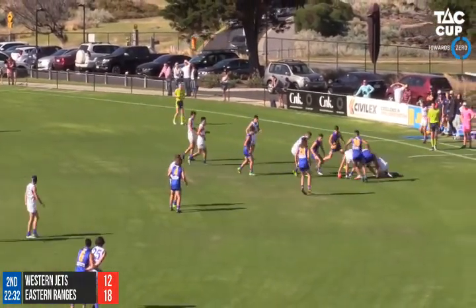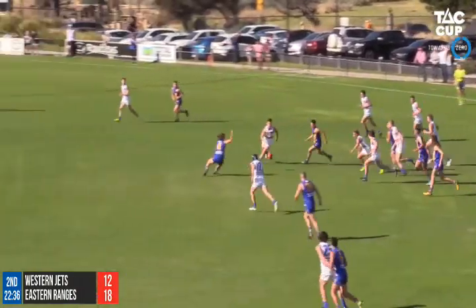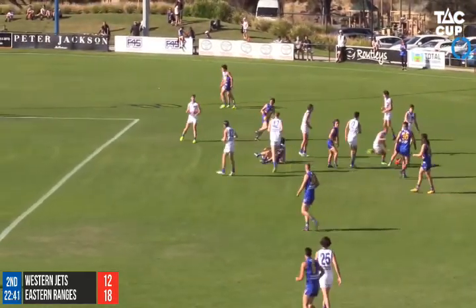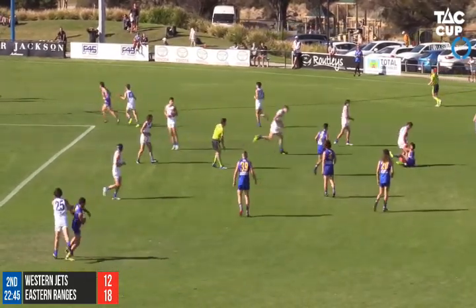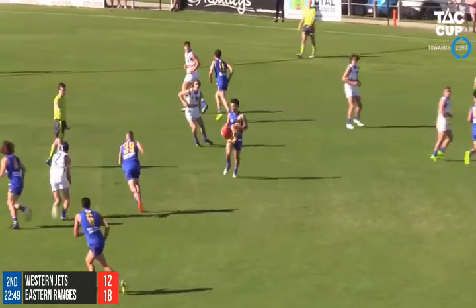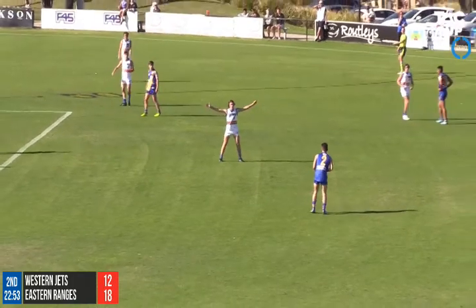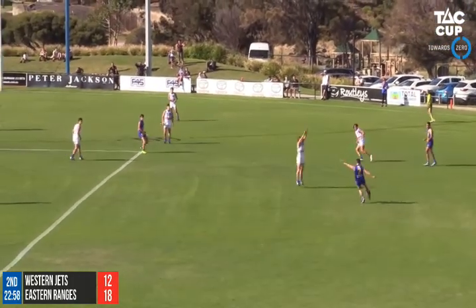Ball in dispute. Jets. Quick hands. Now they've got a chance. Can't get boot to ball. Free kick, says the umpire. And Josh Jenkins will take it. Rudic, I think. Tristan Rudic. Kick it long, there won't be much time left.